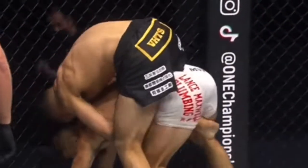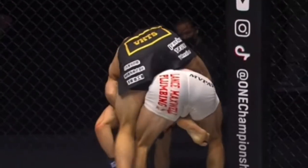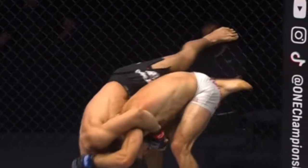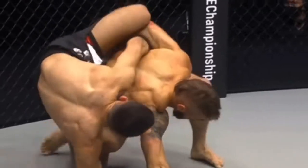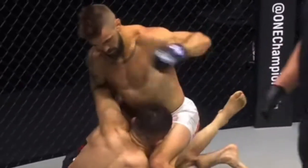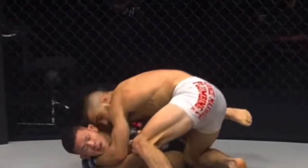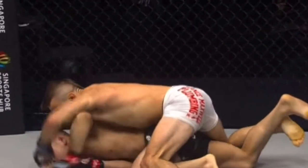Good job by Troy Worthen, but Kamikubo jumps on his back, and he's got one hook in. Kamikubo going for a ride on Troy Worthen's back, down on the canvas now. The crowd appreciating this skill level early on. It's always a very highly educated martial arts crowd here in Singapore. That was good defense from Troy Worthen to defend his back and put Kamikubo on the bottom.